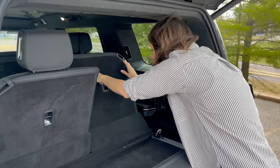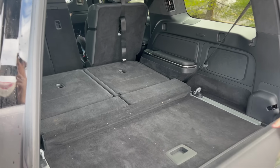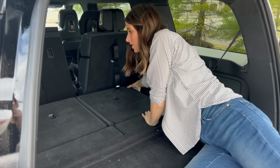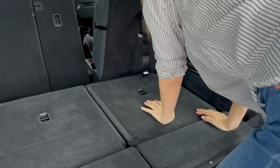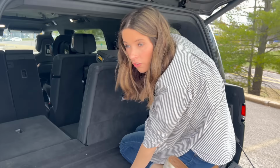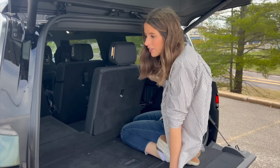Complaining here. These third row seats aren't power, which is fine. I don't need them to be power, but I absolutely hate that there's no way for me to get them up without literally crawling in there. There's not a tab. And I can't even just do it like this. It's the most difficult thing ever. I literally have to hold this up and then pull it. And then I hit my head on that. I've done that 3 times today. Hate. I would love a pulley, and I can't believe it doesn't have that.